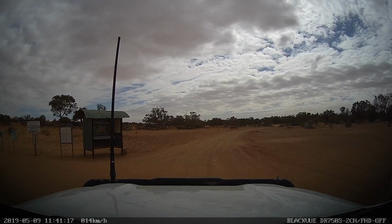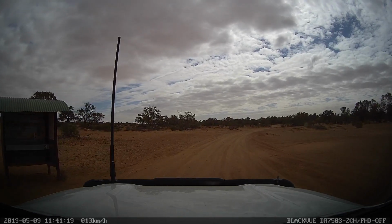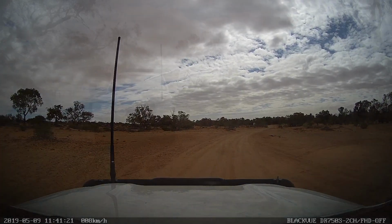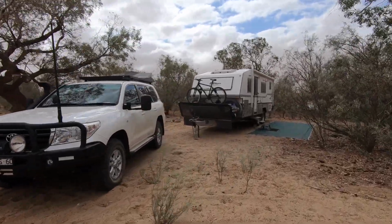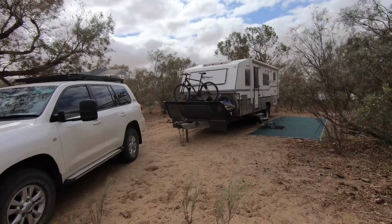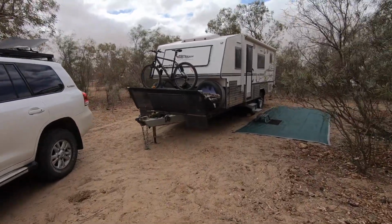Toilet was just here, but we've still got to go over there. So we found a fairly nice little spot here. The only trouble at the moment is, of course, that it is blowing an absolute gale.